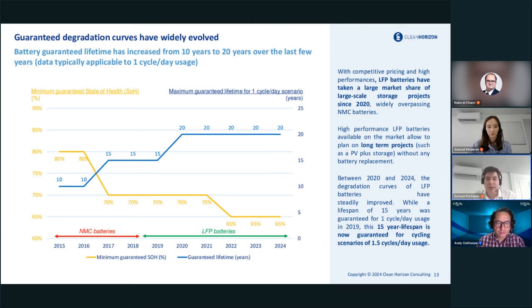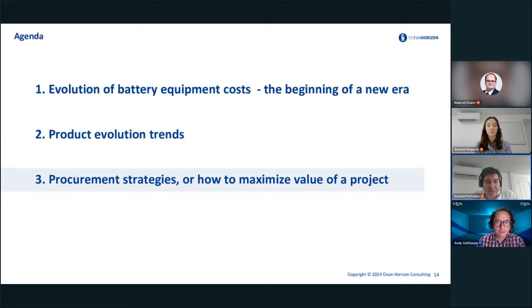Indeed, and I think that's a great transition to what we're discussing on what are the procurement strategies that can be applied to a project and how this can maximize value of the project. Because as Salome said, we now have very similar architectures from one supplier to another. There are, of course, still differences, but the differences are not on whether you use NMC or LFP batteries.